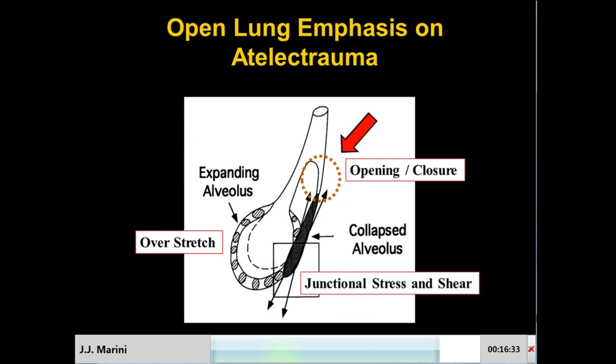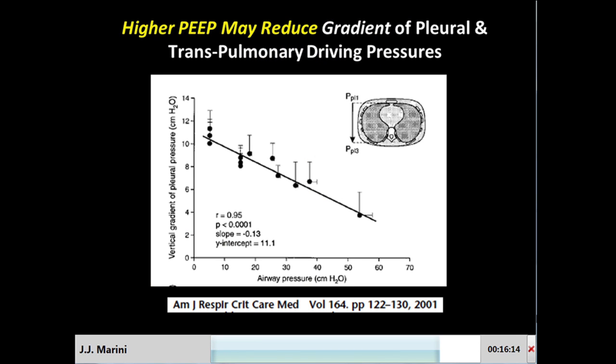So the emphasis became, at that point, not on overstretching the lung or creating amplified forces of stress focusing at the junctions, junctional stress and shear, but in opening and closure prevention. This was the historical background. Higher PEEP may indeed reduce the gradient of pleural and transpulmonary driving pressures. PEEP is good for that, in that sense. It has consequences, as I'll tell you later.